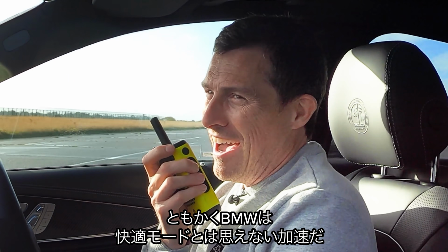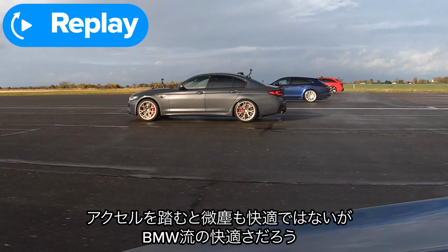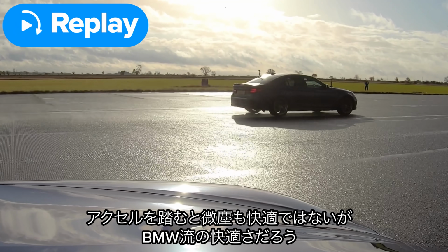No, to be honest, that car just shot off. I mean, did you have it in comfort mode? There was nothing comfortable about the way this shot off, but yes, it is in what they call comfort mode.